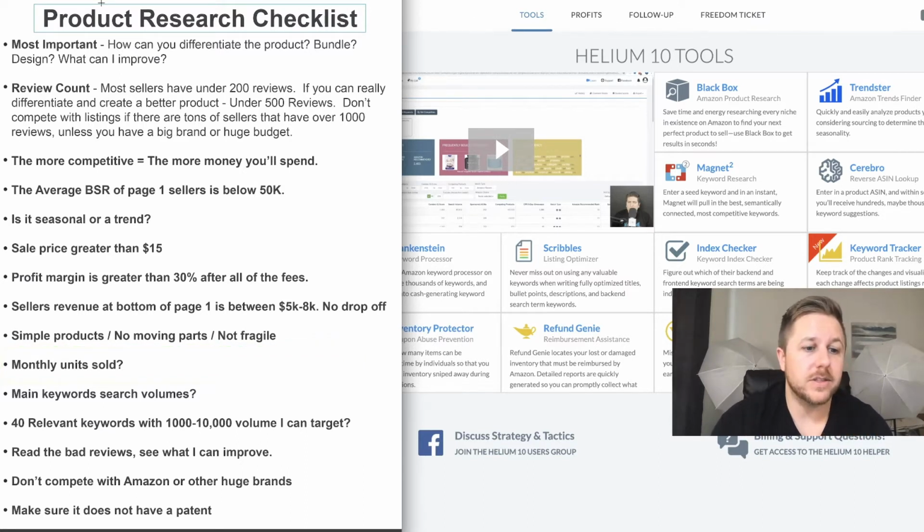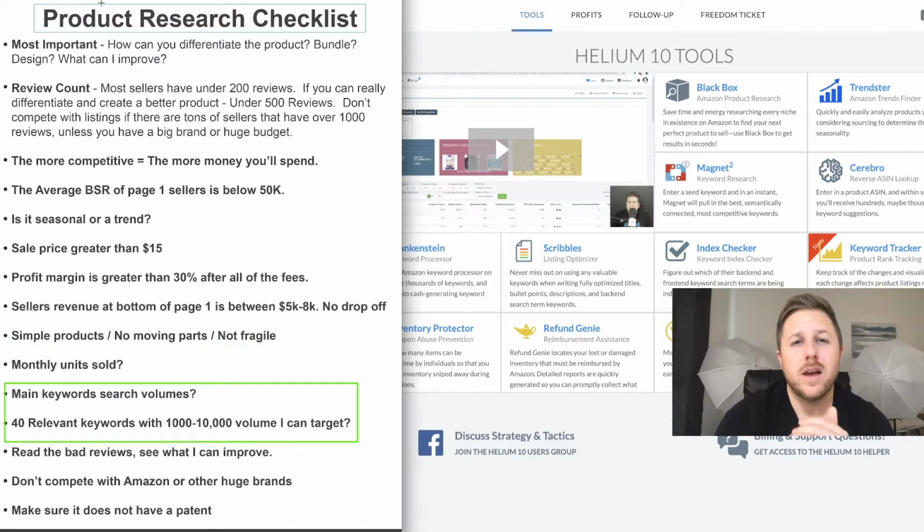The other thing is the main keyword search volume. I like to have at least like 30 or 40 keywords with above 1,000 monthly searches. I use Cerebro in Helium 10, which we will go over, but I want to make sure that there's a lot of keywords that I could target within my PPC campaigns, and I could put those keywords throughout my title, my description, my backend keywords, so I could rank for those keywords. If there's only like 2 keywords that I could target, then it's not worth it. That means it's not in demand and no one is searching for your product.